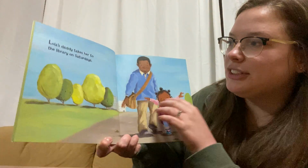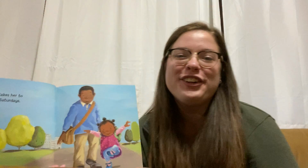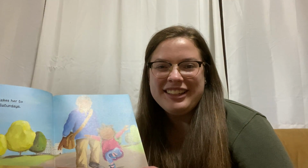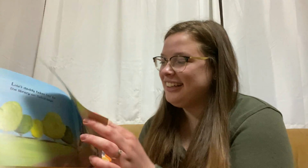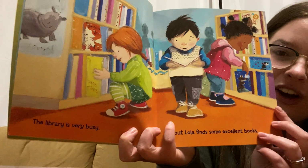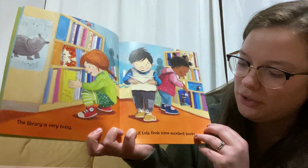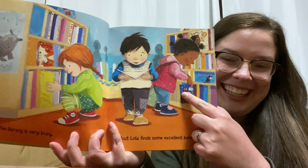Lola's daddy takes her to the library on Saturdays. They're headed to the library. Who all goes to the library? It's so much fun to go to the library with Mommy and Daddy. The library is very busy. Look at all those friends. They all want to read books. But Lola finds some excellent books. She picks them out that she wanted to read.